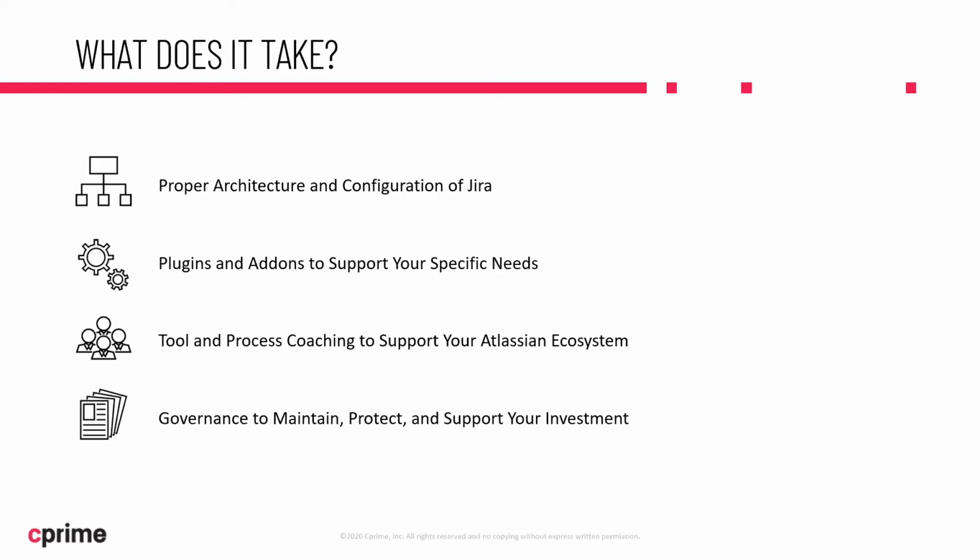We don't want to necessarily piecemeal it together. It can be clunky, not really high functioning. It can cost a lot more money to do that. So we really even start to look at those add-ons more holistically. And I'll talk a little bit more about that when we get into the actual add-ons and I start talking through them. So we'll talk about tools and process coaching to support your Atlassian ecosystem.